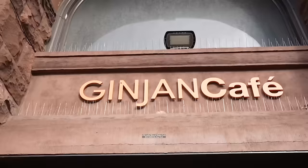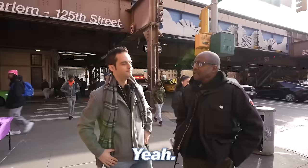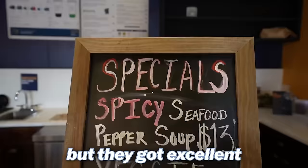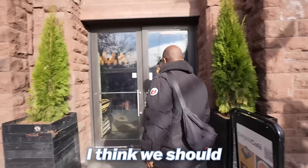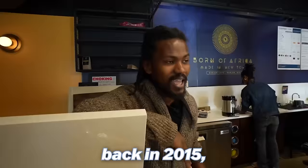Ginjan Cafe, and from the outside, it just looks like your ordinary cafe, but that couldn't be further from the truth, right? Yeah, this is a local favorite. A lot of people come here to do some work, but they got excellent food here. They got great African teas, great African cuisine, sandwiches, wraps, bowls, soups, and so forth. I think we should check it out. Let's do it.